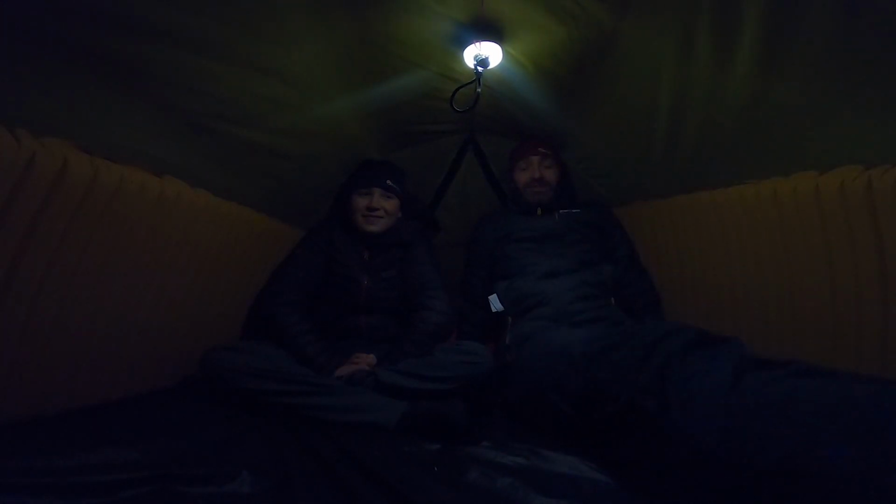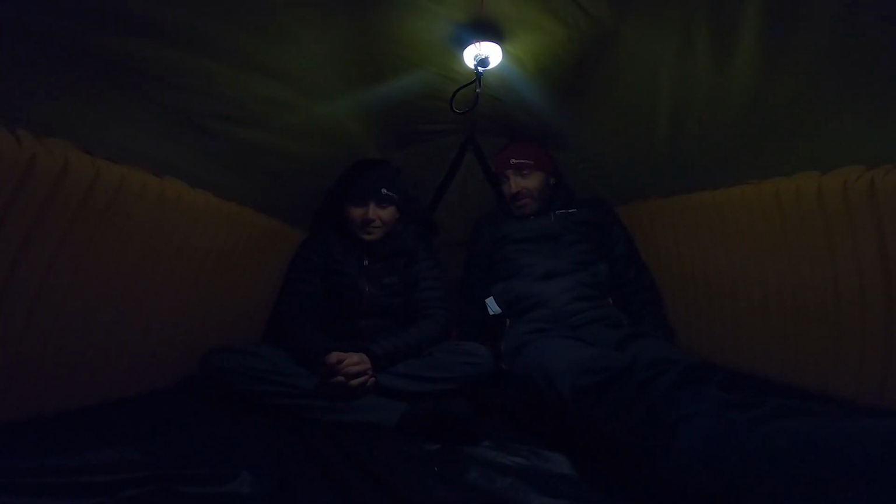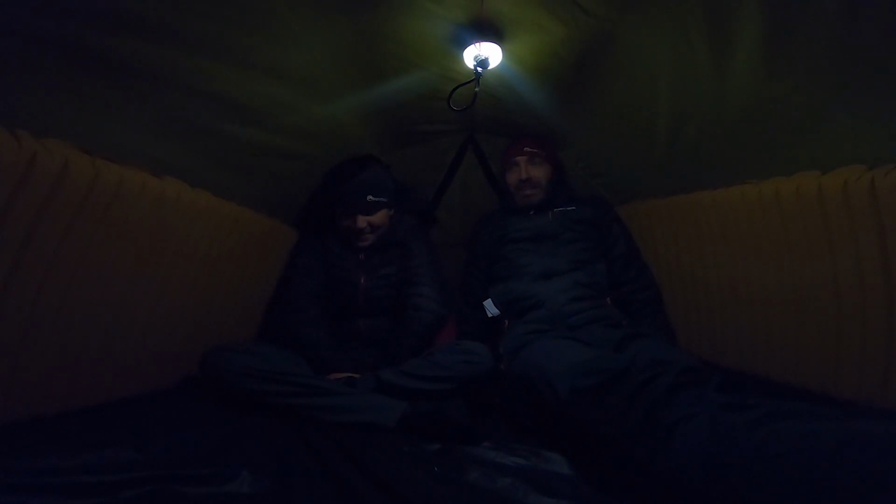And we've got our booties on. Look at them, our little boots. Feel very chubby. But they're keeping our feet warm, aren't they? They're nice. Do you like them, Josh? Yes. Keep your feet warm. And that's the main thing.